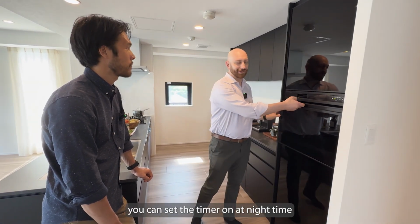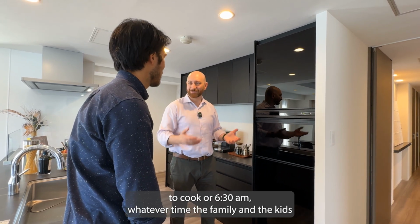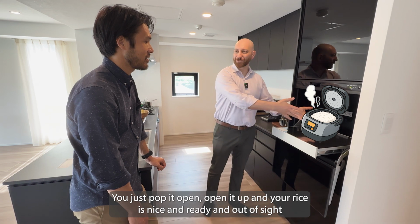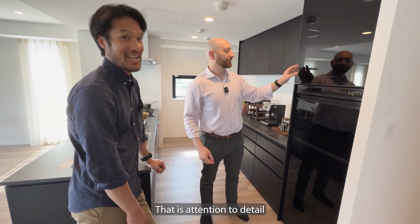You can set the timer on at nighttime, set it for 6 a.m. to cook, or 6:30 a.m., whatever time the family and the kids wake up. In the morning, it's all ready to go. You just pop it open, and your rice is nice and ready and out of sight. That is attention to detail.